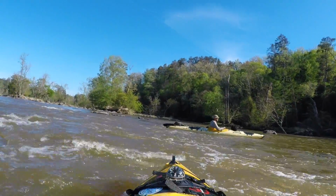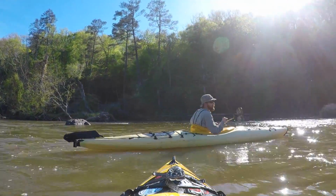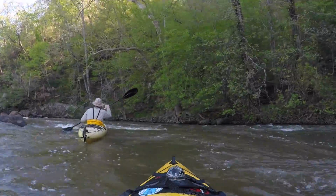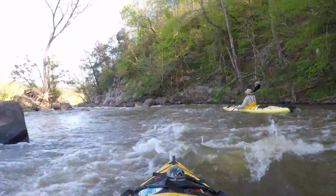So we finished up Ocean Boulevard, then we took the little right-handed horseshoe around 3 Foot Falls, and now we're getting back river right and entering Gabriel's Bend again. And let's see how he does through here.